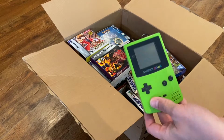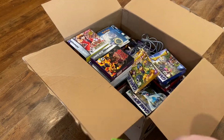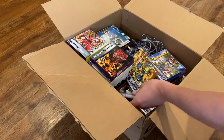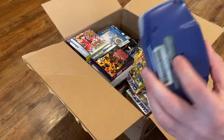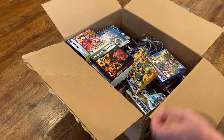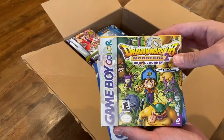At first, the guy had one lot up for $100, and I went and got it and came back home and saw that he had listed another lot. So I asked him about that and asked him if he had any more. So that's how I ended up with all this, but let's go through these one by one here.